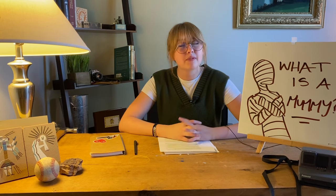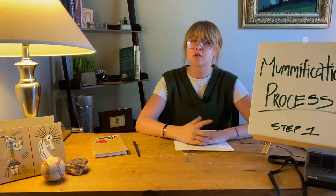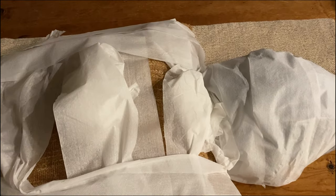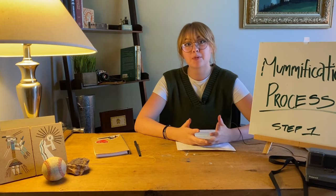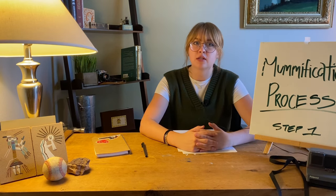Now that we know the history behind mummification, let's get into the actual process of preservation. Now, step one had to do with removing all of the organs. A special priest would start by removing all organs which could decay easily, except the heart. Anything that was wet in the body had to be left out to help with the preservation. The heart was left in the body and said to house the soul. Small cuts were made along the abdomen to remove the liver, intestines, stomach, and lungs.